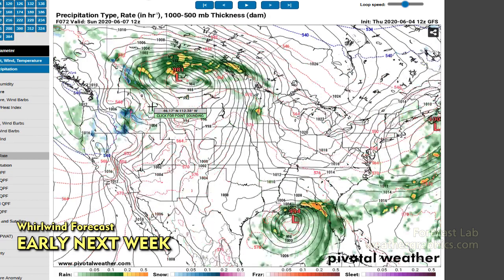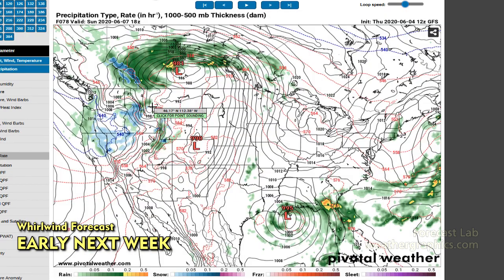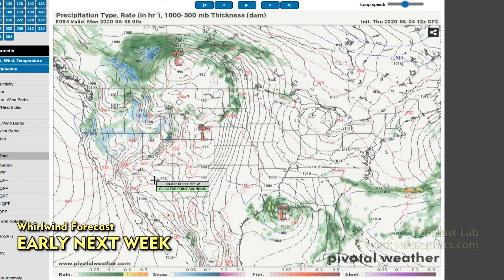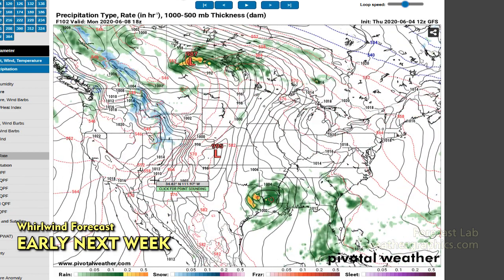There comes Cristobal coming up to the New Orleans area, 995 millibars. Now these dynamical models, these global models, don't necessarily get the central pressures correct, but 995 puts us into the tropical storm range. At least it looks like a tropical storm on the models. Very good punch of cold air coming into the western U.S., and winter is back, and we got snow coming in for Sunday. There goes the tropical storm into Louisiana right there.